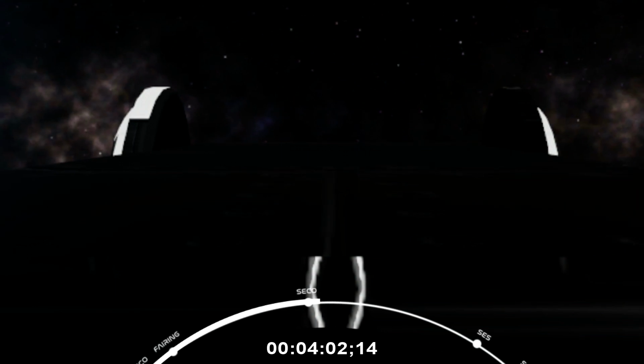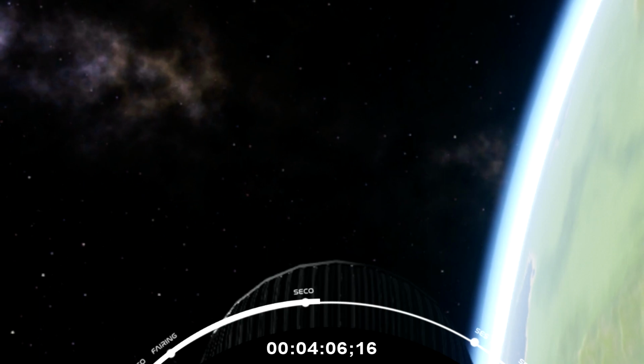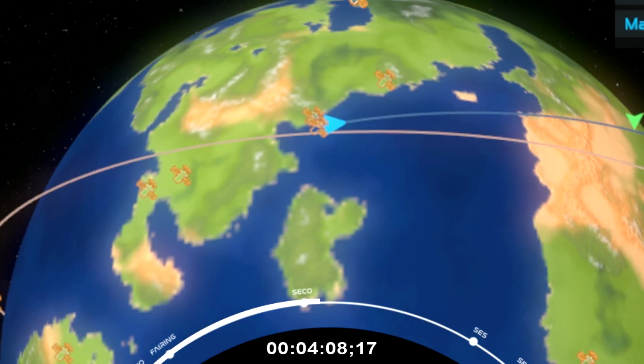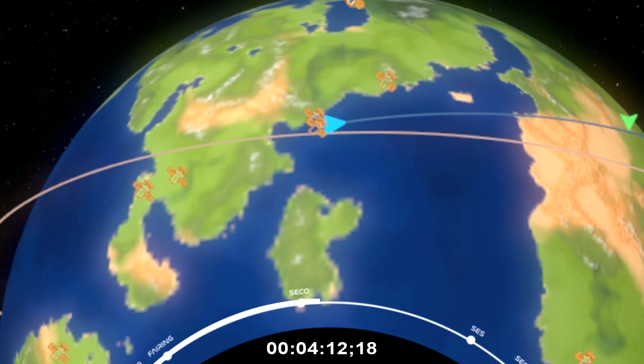So we're about to enter an 18-minute coast phase, so we're going to take a break, but we'll leave you with an animation that shows where we are in the coast phase. We'll be back at the T plus 26 minute mark for a second stage relay. Orbit insertion.